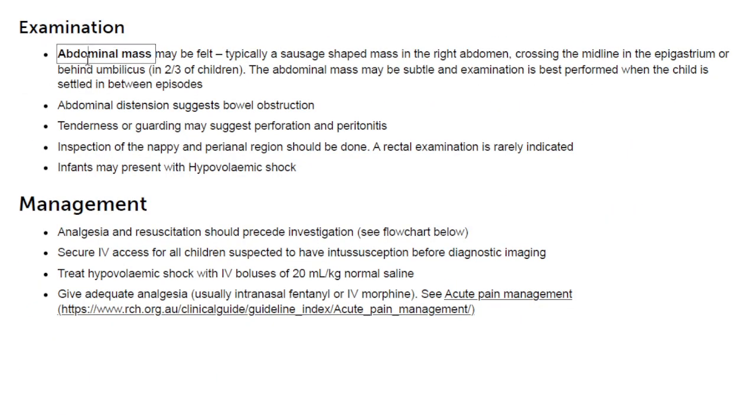Examination. Abdominal mass may be felt, typically a sausage-shaped mass in the right abdomen, crossing the midline in the epigastrium or behind the umbilicus, in 2/3 of children. The abdominal mass may be subtle and examination is best performed when the child is settled in between episodes.